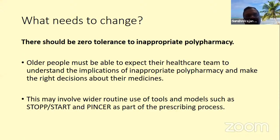The least possible medicine is the best way to give. There is no way you can get all your health from medicines. So the healthcare provider and the patient should both keep that in mind. There are concepts of STOPP, START and PINSA. These are various models by which appropriate medicine will be given wherever needed. The STOPP criteria will be used and the medicine will be stopped when needed. It will be started when needed. Each is a keyword for further research in the area of elderly polypharmacy. Somebody who is interested can research this area.